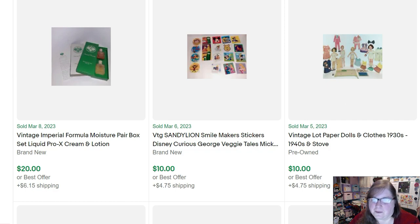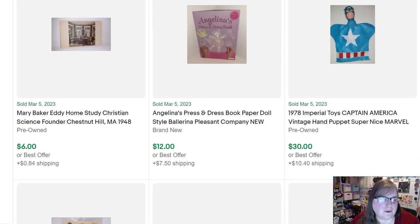And I have another paper doll lot that sold for $10 also. Another postcard sold for $6. This is a paper doll book that sold for $12. And 1978 Imperial Toys Captain America hand puppet that sold for $30.